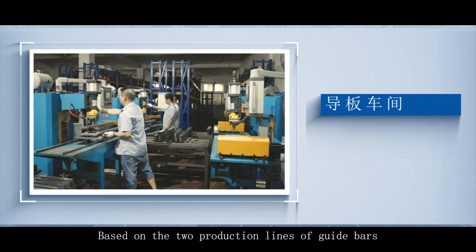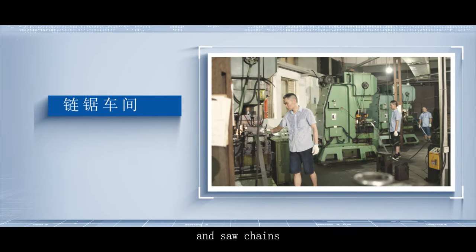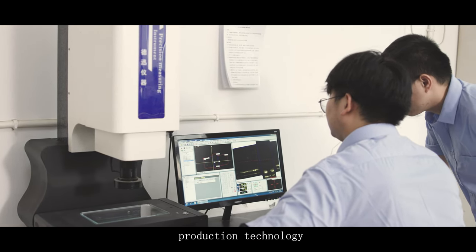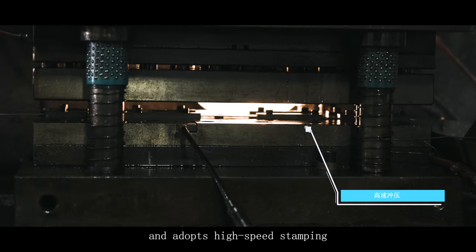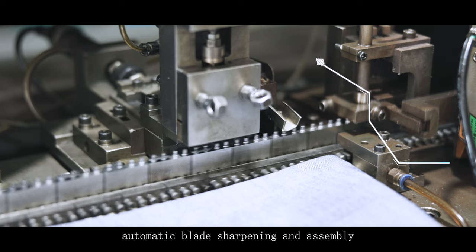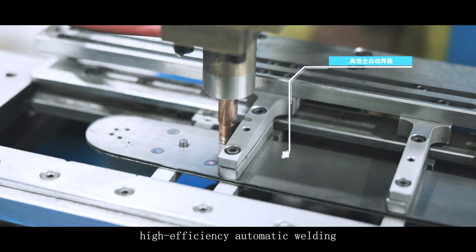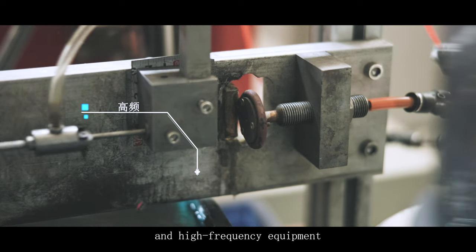Based on the two production lines of guide bars and saw chains, our company introduces foreign advanced production technology and adopts high-speed stamping, nitrate heat treatment, automatic blade sharpening and assembly, high-efficiency automatic welding and high-frequency equipment.